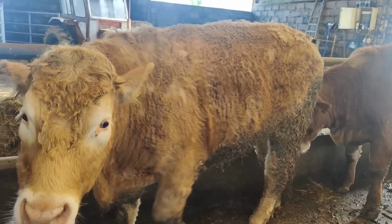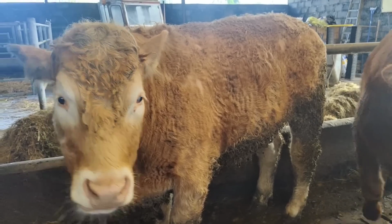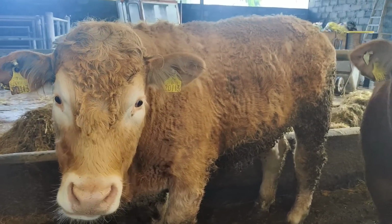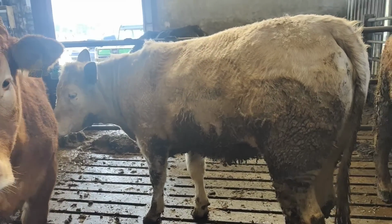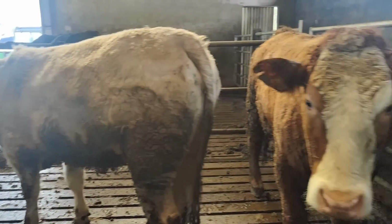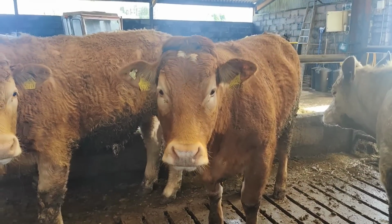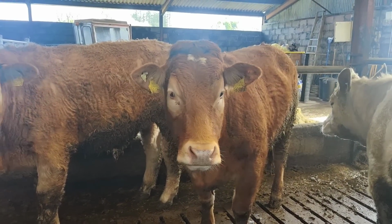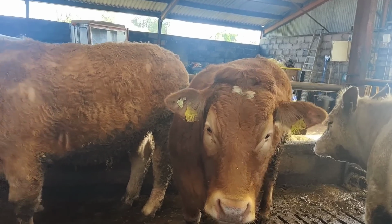I'll see if I can get in there now and you can have a proper look. So this is them here now. That's the bullock. So we're thinking about 500 for him at the moment, we would think. And then that's the younger Charlie. So she's shorter. That's the Simmental. We're keeping her. Hopefully you're in calf. And that's the Limousin then. So we're thinking maybe 400 for the 2 heifers.